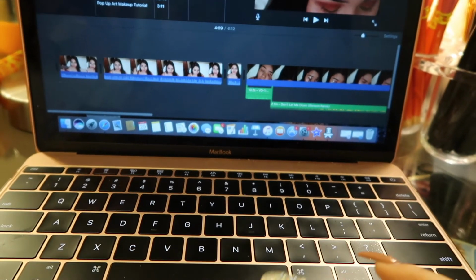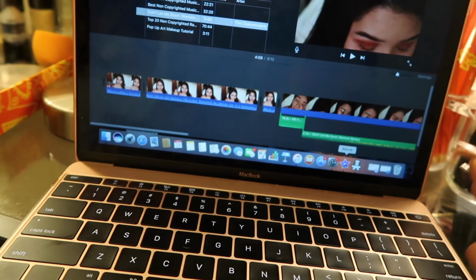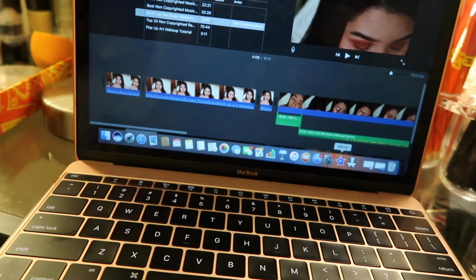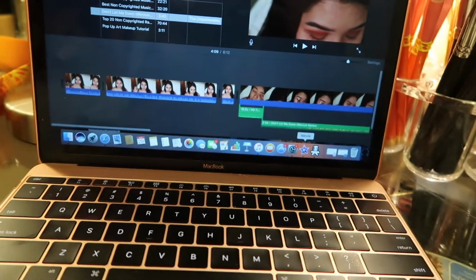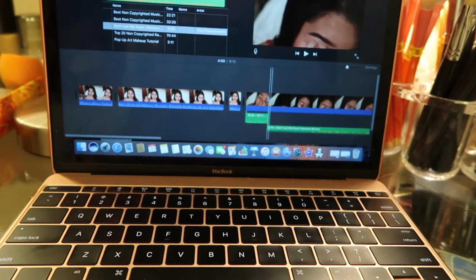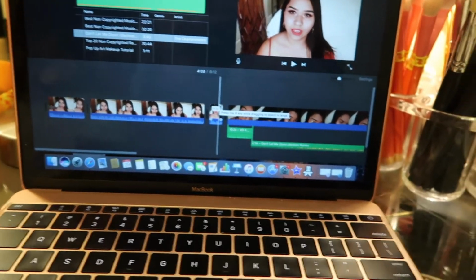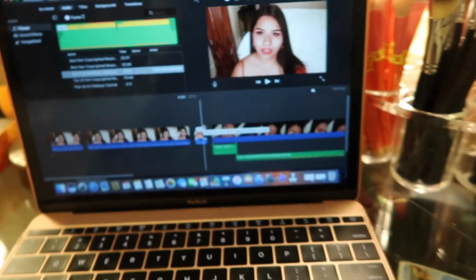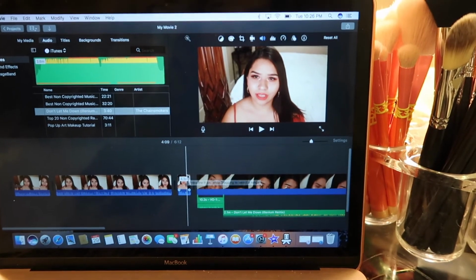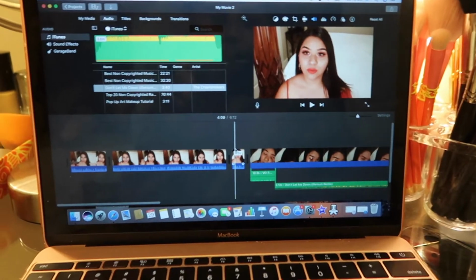I use iMovie. iMovie comes with your MacBook. Also, you don't even have to buy an Apple computer. I'm pretty sure that Windows has their own editing app for free that comes with their computer. If not, you can purchase them, I know for a fact. I don't want to purchase the Apple Extreme editing program because it's $200, and I feel like my videos are okay with this iMovie. They come out pretty good.